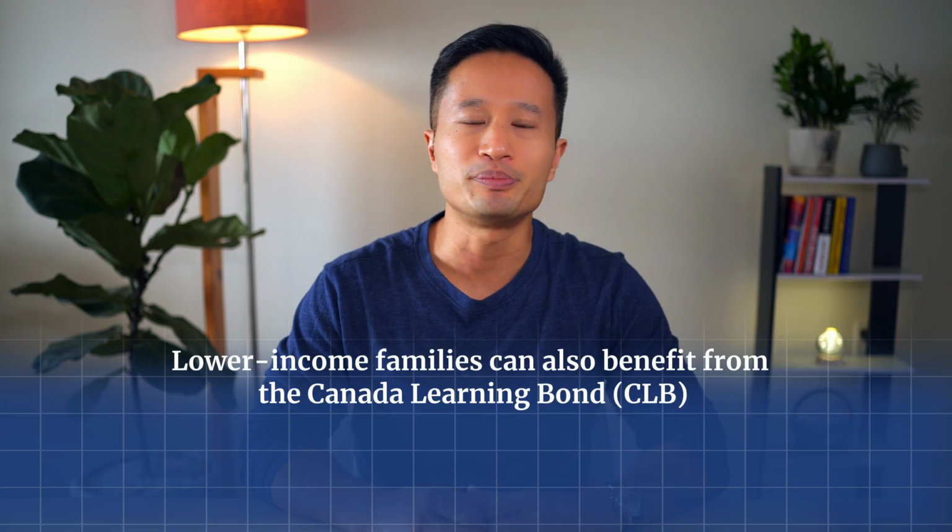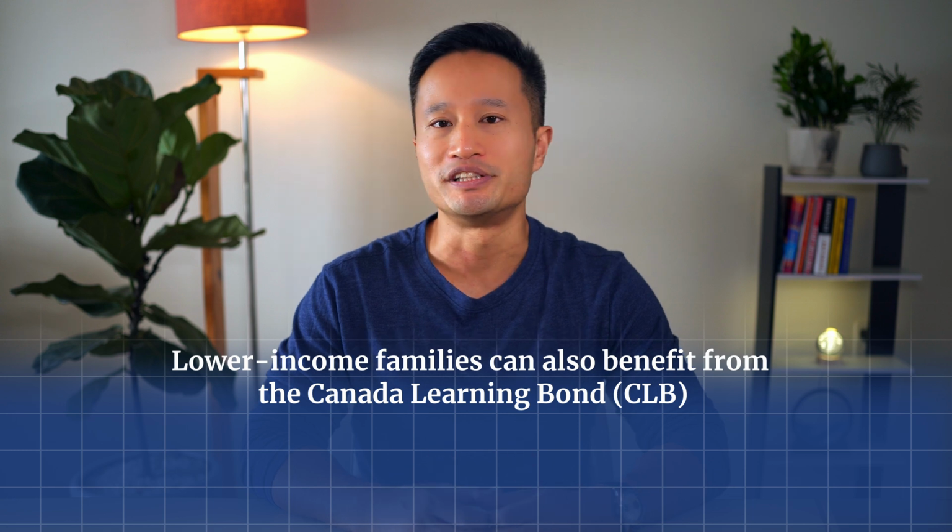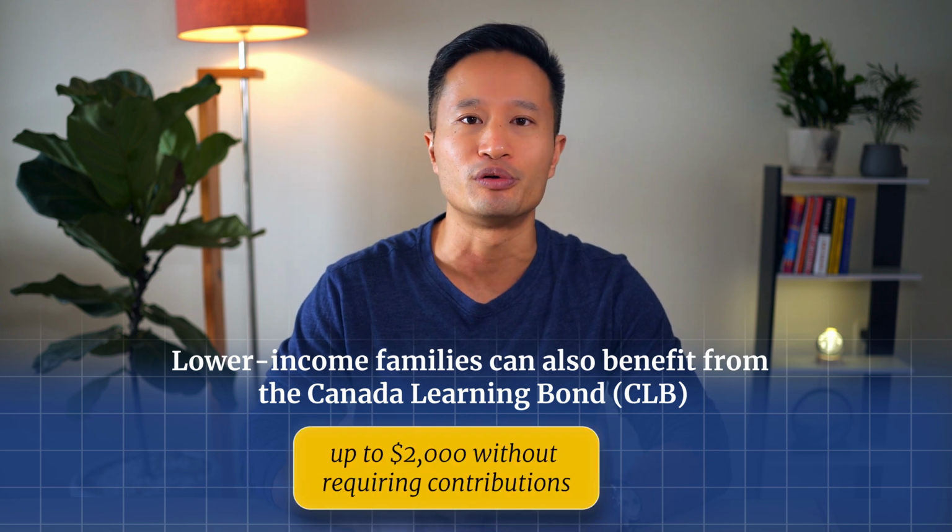Lower income families can also benefit from the Canada Learning Bond, or the CLB, adding up to $2,000 without requiring contributions. Starting early maximizes growth, especially when combined with compounding.